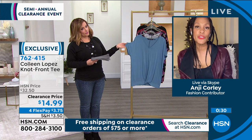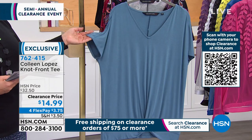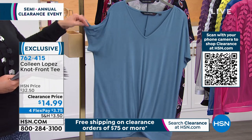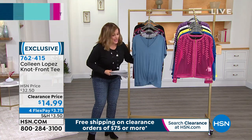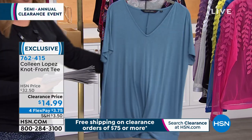So yes, you can layer underneath your jackets and sweaters and cardigans and blazers, but to wear it by itself is just really nice. It's the perfect shape. It feels great. If you don't love your arms, it just comes right over. It gives you your shoulder blades. Tricky spot, right? The danger zone. I love it. You can see on the screen the way this fabric pulls and drapes. It's just really great.